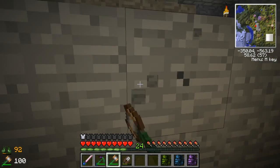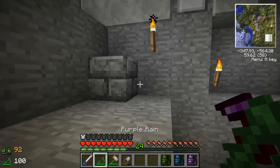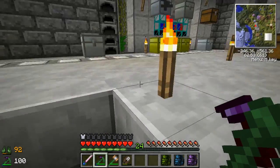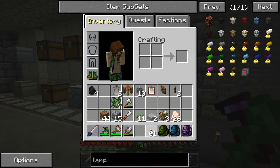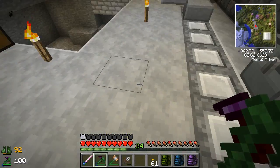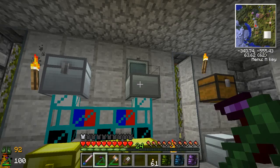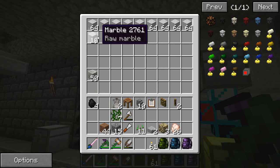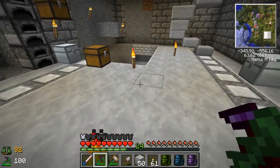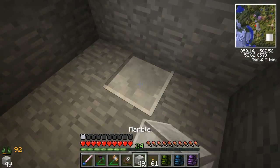I need to make the floor. I think this is marble, so I'm definitely going to have to make the floor. But right now, we're just going to make a little room. Let me grab some torches. We've got torches here. And then, do I have any more marble? Because I'm pretty sure this is chiseled marble. If I remember correctly, we're keeping the ingots. There we go. See, here are the marble blocks. That's what we're using for the floor. So marble blocks are going to go right down there.